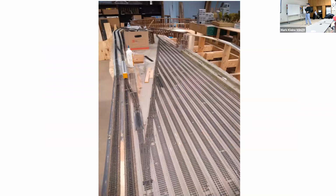We do have a very large classification yard on that leg that we looked at earlier, and an additional staging yard. There's going to be about 13 to 17 scale miles of run, depending on the path you choose. So it's going to take, at scale speeds, 15, 20 minutes to get around a layout, or 30. Sir? Pardon? This is an HO layout.